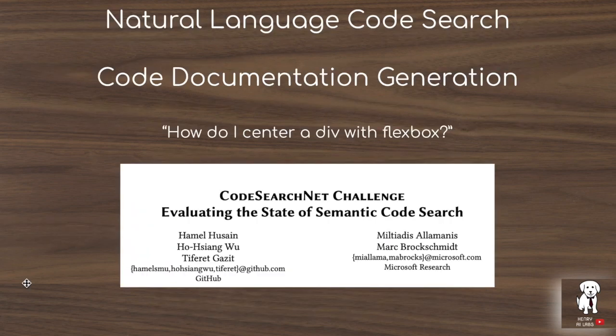Semantic code search has become more popular lately with the release of the CodeSearchNet Challenge. This takes examples of having a natural language query like how do I center a div with Flexbox, or maybe something like how do I parse a regular expression with JavaScript, and then trying to find the corresponding programming code that corresponds with this natural language query. This is a really interesting application for helping programmers with these frustrating problems that you just can't seem to find an answer to on the internet.